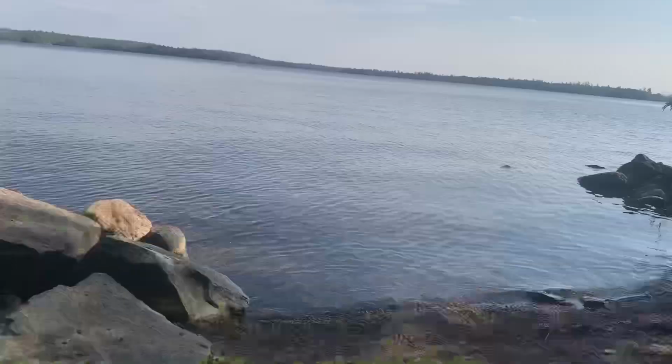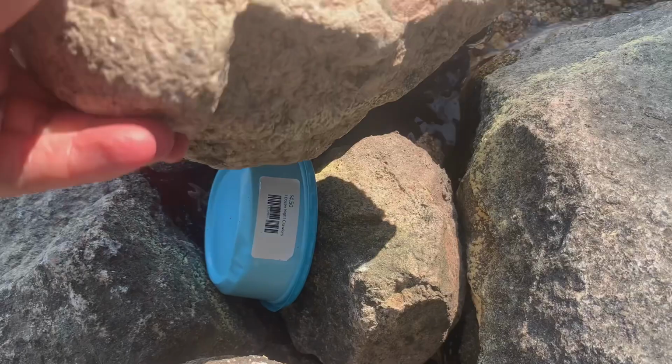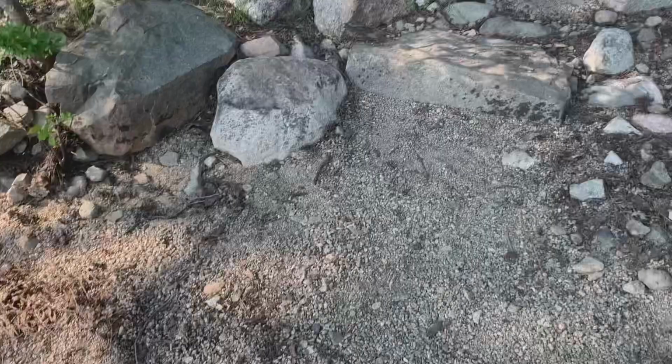All right, guys, so we're here at camp. Here's the first thing. This is how we keep our worms cool. We just put them under the shade in these rocks. Then the water comes up and cools them down. So those are protected there in the shade. But up back here, we have the rest of camp, so we'll do a little quick camp tour.